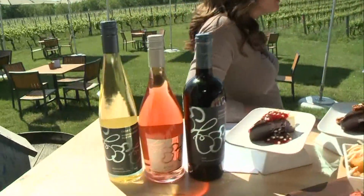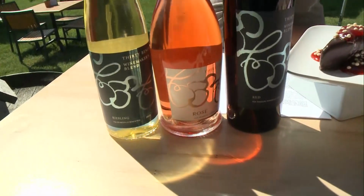Okay, tell me a little bit about what you guys have to offer. Yeah, so we are going to be offering 3 different wines. Our fan favorite, our winemaker's Riesling. This is something that we are known for that thrives in the Beamsville Bench. It is a crisp, clean, and refreshing white. It's this one right here.